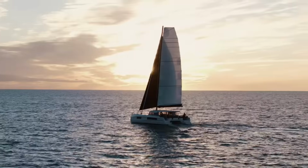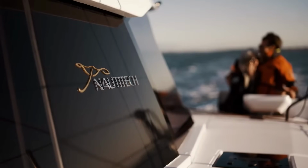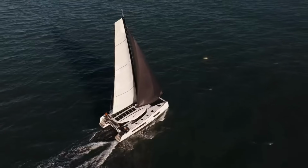If you're going to go with the standard sails, you can't expect to get as much out of it. A lot of people are going for North Performance sails, which a lot of my clients go for, and it's really, really impressive. A lot of people get on the boat and get out sailing and come off and go, I was not expecting that. That was really fun.